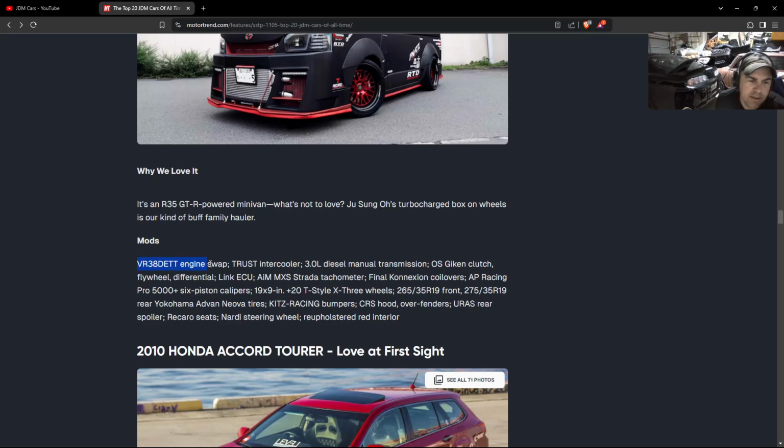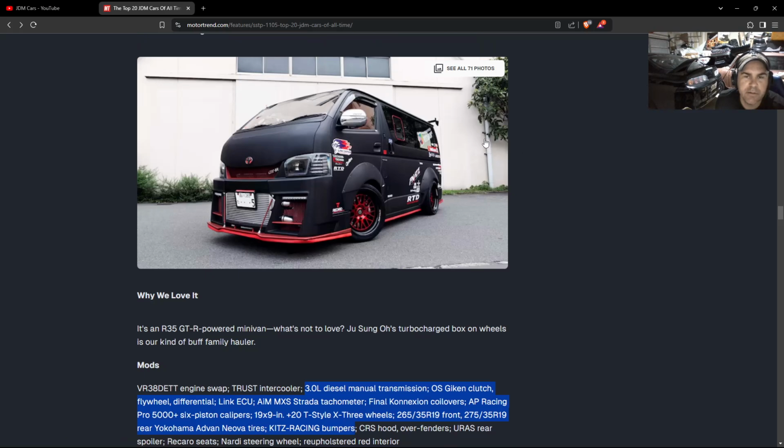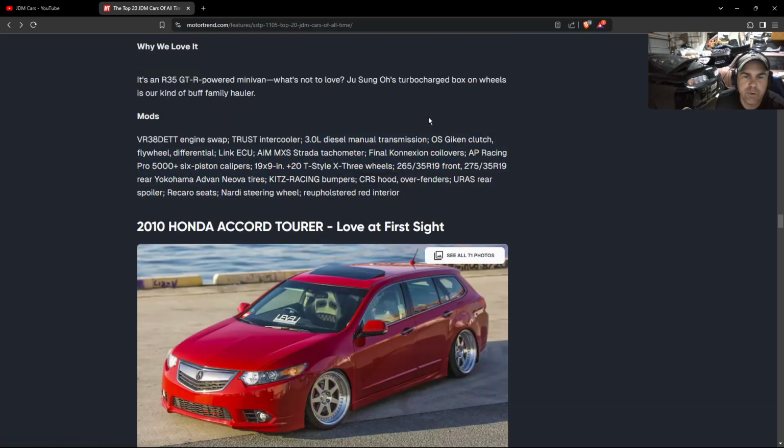VR38DET engine swap, intercooler, 3.0 liter diesel manual transmission, OS Giken clutch, flywheel, differential, Link ECU, MXS tachometer, coilovers from Connection, AP Racing Pro 5000s plus 6 piston calipers, 19 by 19s in the 3-piece wheels. Advance kit racing bumpers, CRS hood, over fenders, URAS rear spoiler, Recaro seats, Nardi steering wheel, reupholstered red interior. So yeah, this is one of those builds that you see in Japan, definitely, for sure.